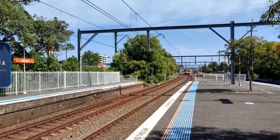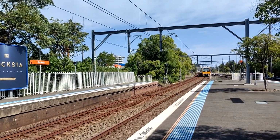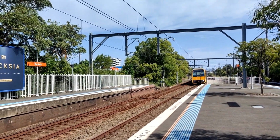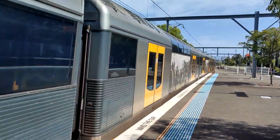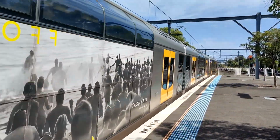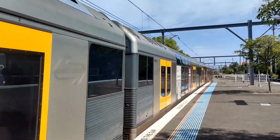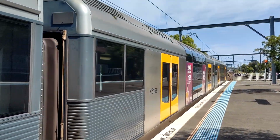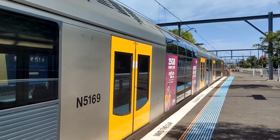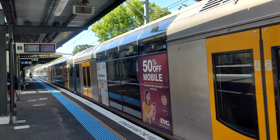Arriving, we have a Bondi Junction service. Tangara set T6 leading the four, T34 trailing. Goes to Bondi Junction via Central. First stop, Arncliffe, then Wolli Creek, Tempe, Sydenham, Redfern, Central, Town Hall, Martin Place. Bondi Junction service now departing.